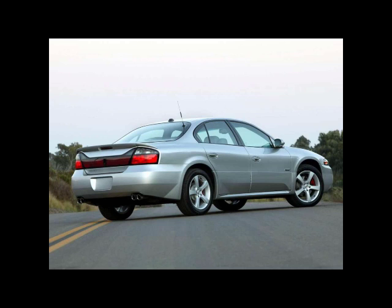Another outstanding piece of technology on your new Bonneville's radio is the Speed Compensated Volume feature, or SCV. With SCV, your audio system adjusts automatically to make up for road noise. As you accelerate your speed, the radio becomes louder. As you slow down, the radio becomes quieter until it reaches the original level that you set with the volume knob.